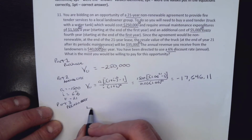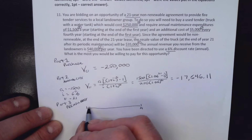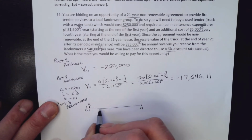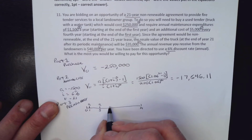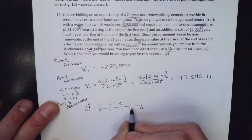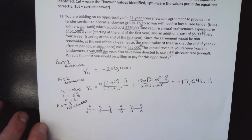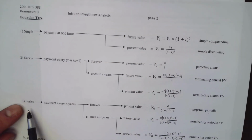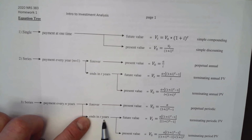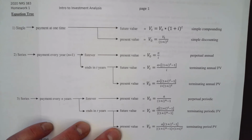So here's where I will use a timeline in doing it. It's going to go on until year 21. The first one starts here at year 1, and I'm just going to use it as an A every 4 years. So at 5, there's an A. At 9, there's an A. At 13, an A. At 17, an A. And at 21, an A. So I've got my terminating periodic in this case. So it's a series, n years, so I have an n there. I have a t that's, in this case, is it going to be 21? We'll talk about that when we get back there. And present value, it's this ugly thing we have down here.